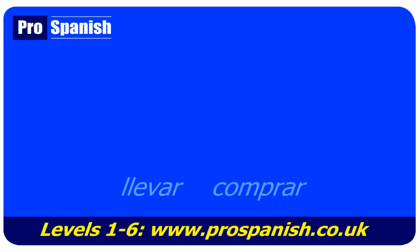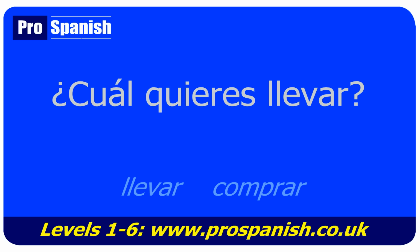Okay, so how would you say, which one do you want to wear? So instead of what do you want to wear, which one do you want to wear? What would that be? ¿Cuál quieres llevar? So, ¿qué quieres llevar? What do you want to wear? ¿Cuál quieres llevar? Which one do you want to wear?